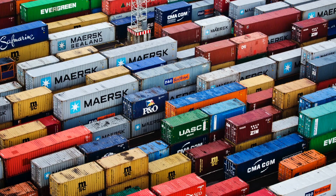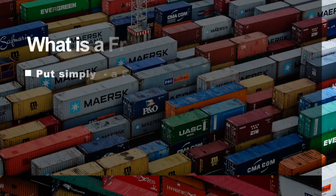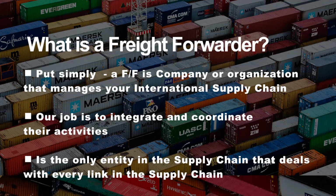To be able to comply with all the tasks just mentioned, you'll need to employ the services of an international freight forwarder. And basically an international freight forwarder is an organisation or company that manages your supply chain. Our responsibility is to coordinate and implement all the functions required to successfully ship your goods overseas. The international freight forwarder is the only entity in a supply chain that deals with all the other links in a supply chain. What's a supply chain?